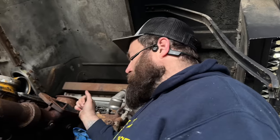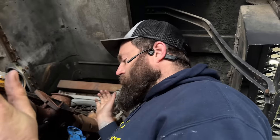We're going to do a wheel start on this thing, hopefully get this thing running. And I don't know if we'll get it driving, but we're definitely going to get it running. That's where we're at with it. We got the pump on it, the whole fuel system's on it.